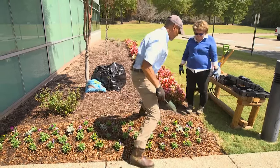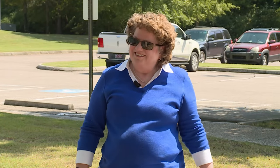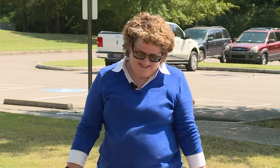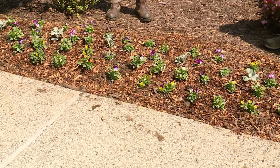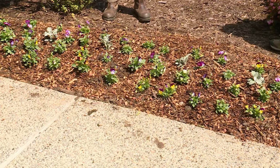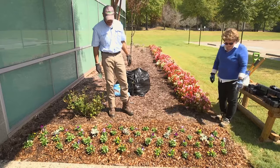It feels like fall. Feels like fall. With seeing all these nice violas and the Dusty Miller. Now, the temperatures need to keep getting cooler. Yeah, it needs to get a little cooler. Just a little bit cooler.